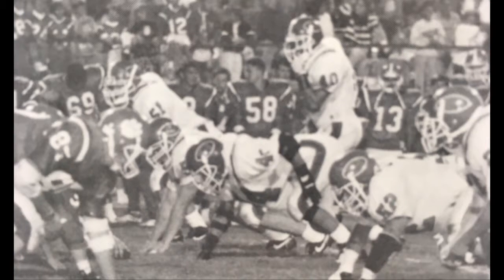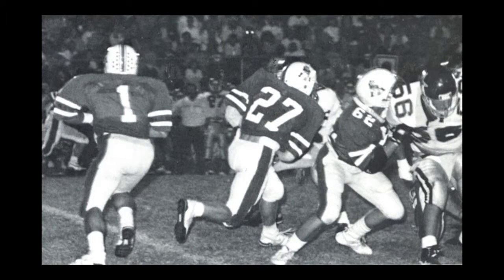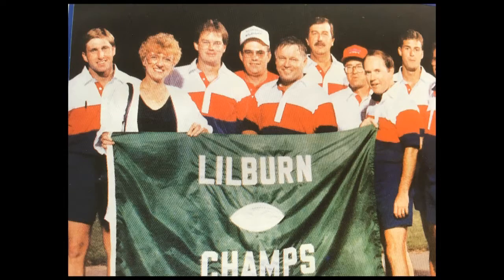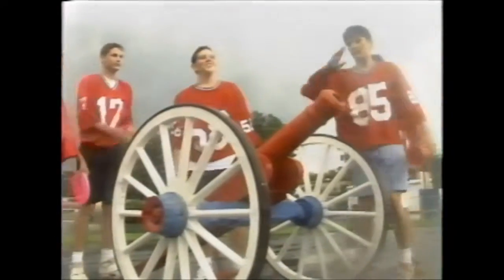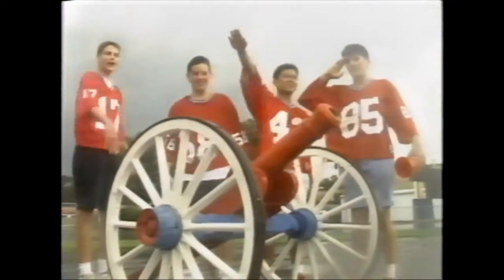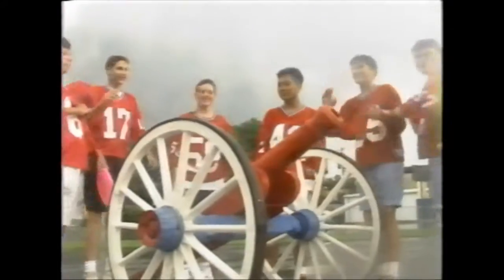Friday nights were crazy. It was fun, it really was. As far as the football games, it was a big community event. Everybody showed up. Everybody came. One of the biggest traditions that I hope can come back, we had a big cannon at the end zone, and every time we scored a touchdown, the Patriot mascot shot it, and you could hear it from miles away.